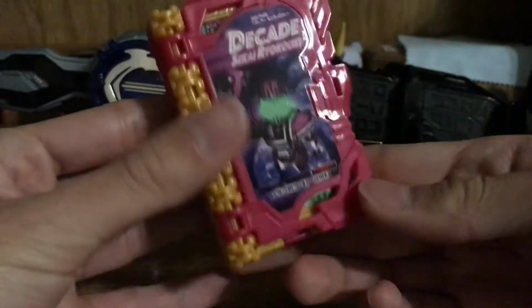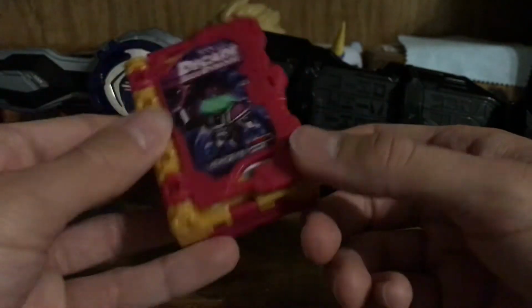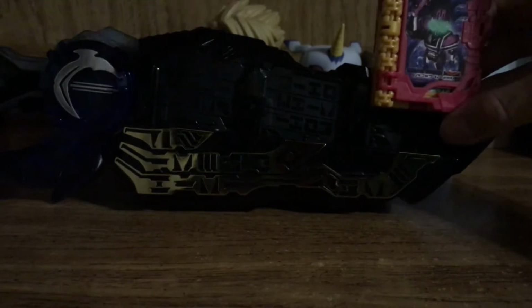So yeah, like I said earlier, this is a third book slot because this is based on a rider's story rather than any animal or creature. So it's going to go in the third slot, and you will get different sounds than the standard Wonder Ride books. So let's go ahead and drop it in.